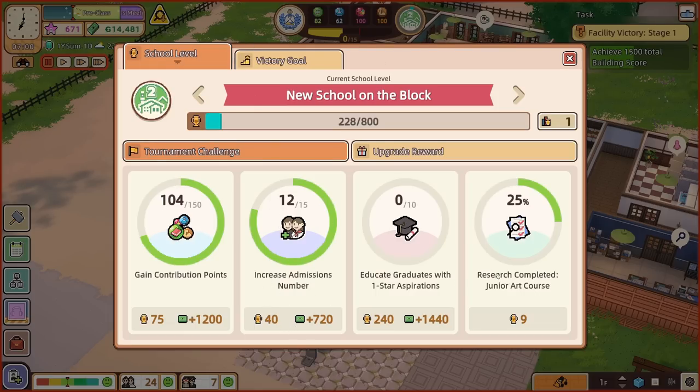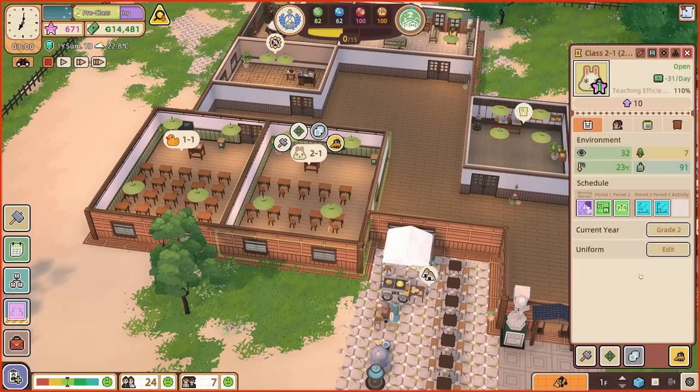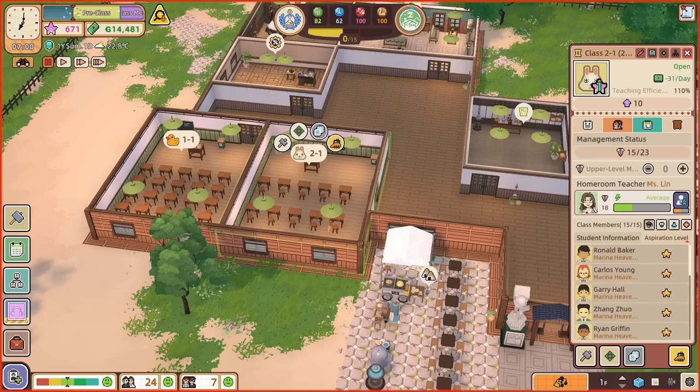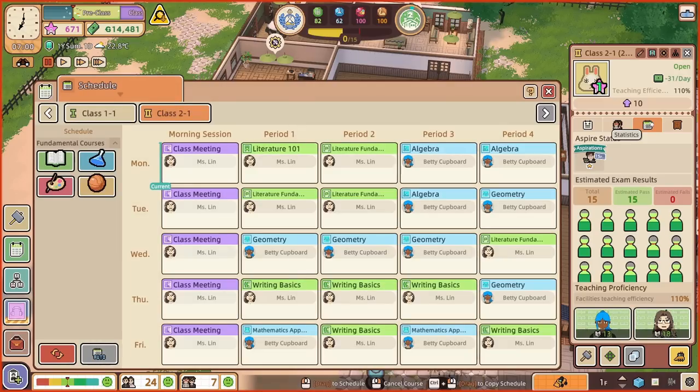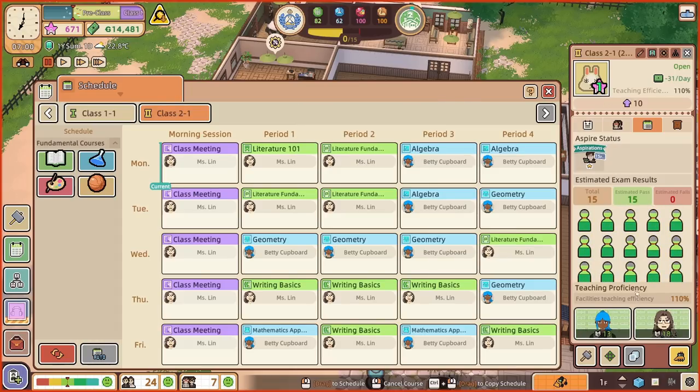We're working on getting the junior art course unlocked. So that'll happen. Educate graduates with one-star aspirations. Is that you lot in there? You're in year two. Do you have aspirations? Where is aspiration level? Sort by aspiration level. Where is the bit? Oh, there we go. Aspirations there. So you still all want to go to the Marina Heaven College of Marketing. I assume that's the only thing sort of around and about.